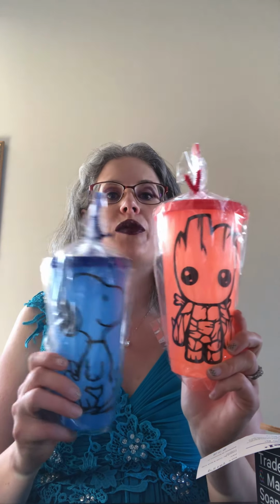If there's some character that your dad is really into, these are fun, and it encourages them to drink water. I love how bright they are, so they're going to stand out on your desk as a reminder that when you look over, you should be drinking. And they change color, which is really fun, depending on the temperature of your water or beverage that you're drinking.